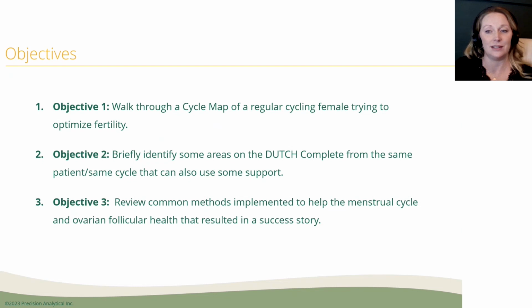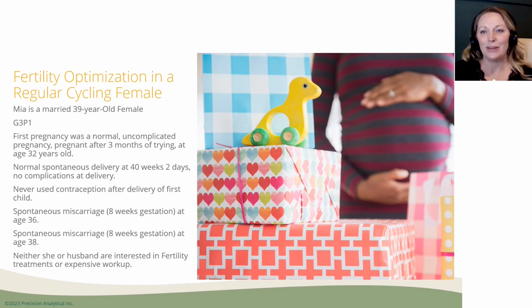All right, let's get into the good stuff. We're going to jump into this case study so you can see how Dutch testing helped this patient and help best meet her needs and goals.